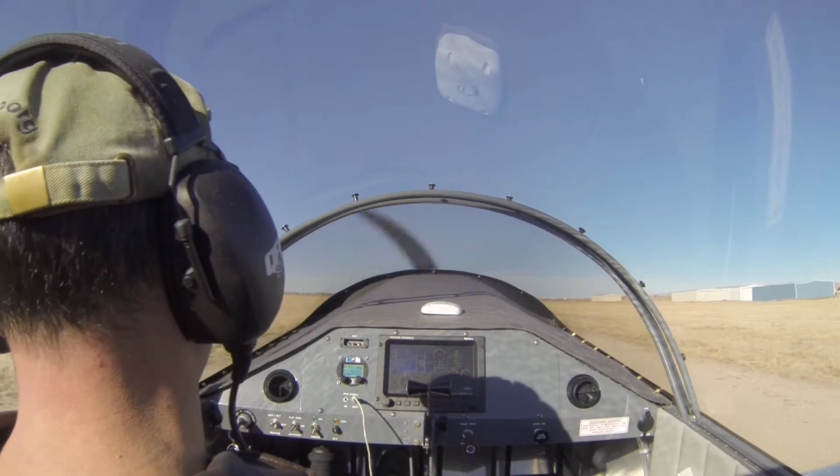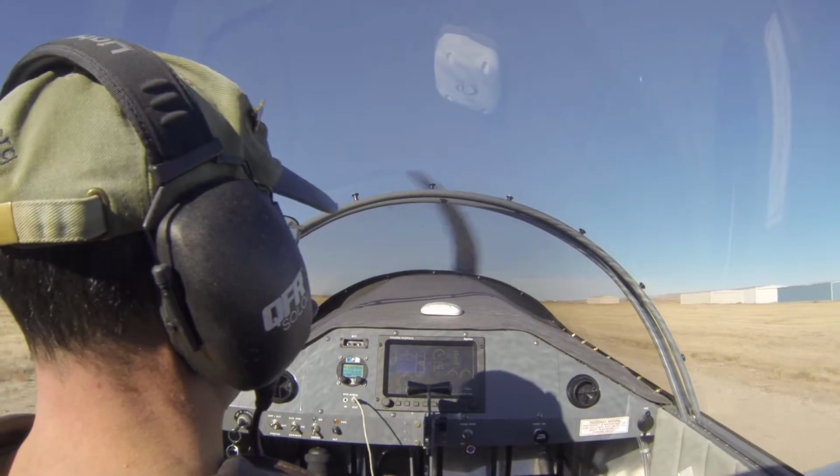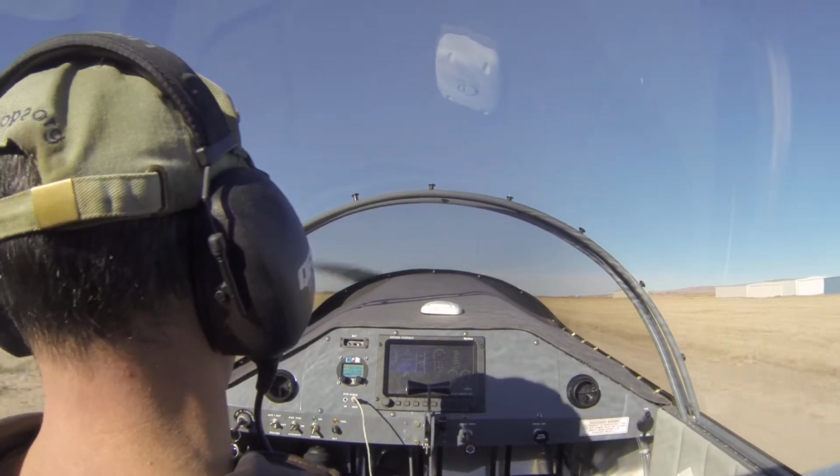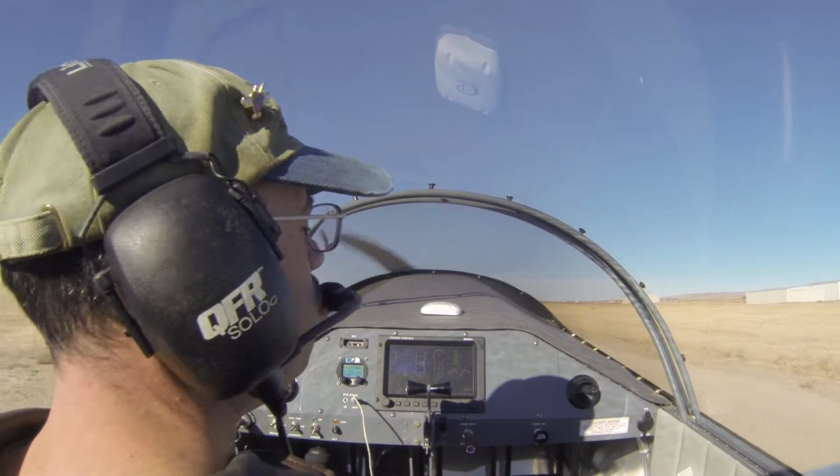I've also got the oil cooler taped up a bit. Reduced it about 3 square inches last time, and that had the effect of bringing my oil temperature up to about 180, which is what I was hoping for.